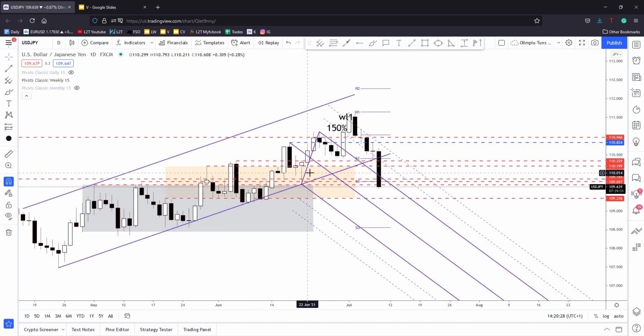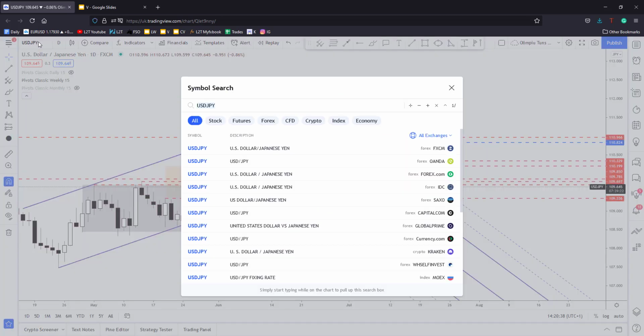Please take a look here, US dollar versus the Japanese yen. So the Japanese yen was strongly bullish today versus its rivals, only because the Nikkei, the Japanese stock index, has registered an important sell-off in the short term.